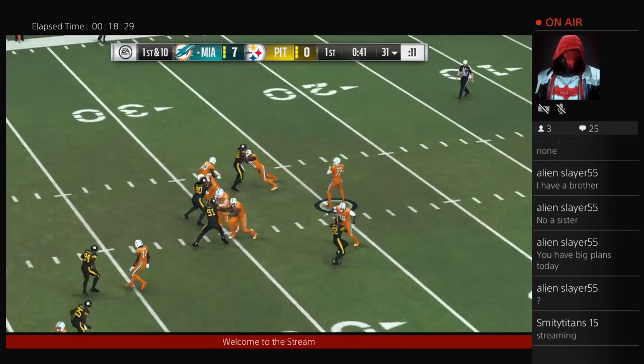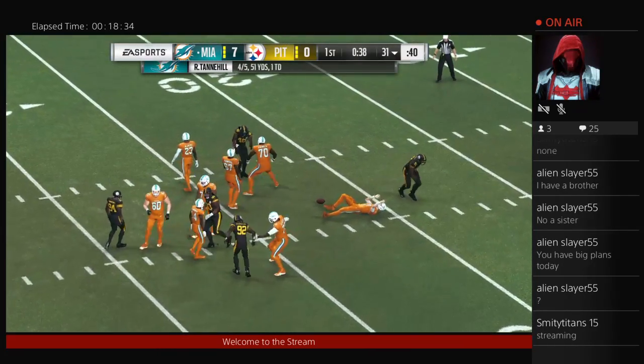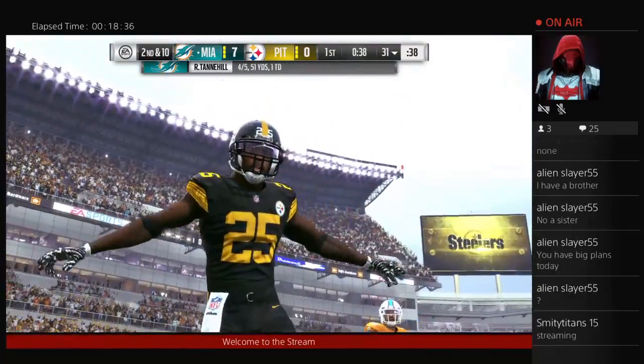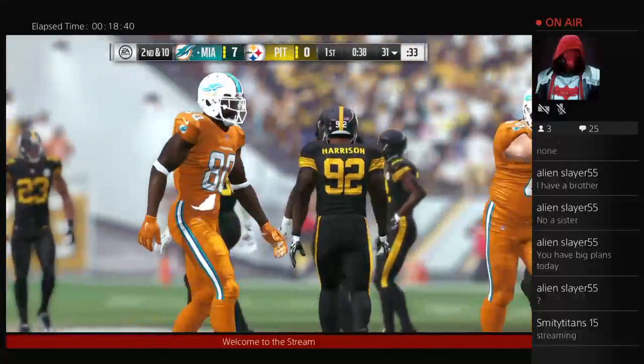On 1st and 10, Tannehill. He's got time in the pocket, and his pass is incomplete. Deion Sims, the tight end, the intended target, and that'll bring up 2nd down.